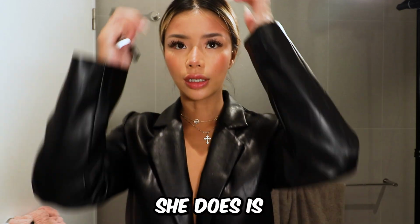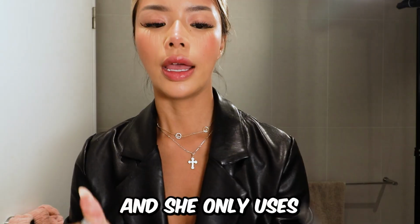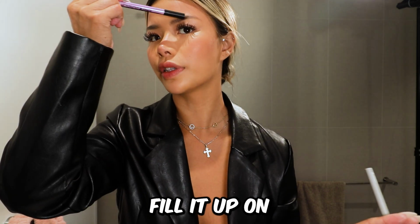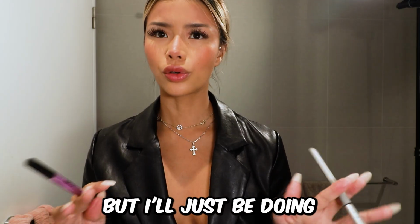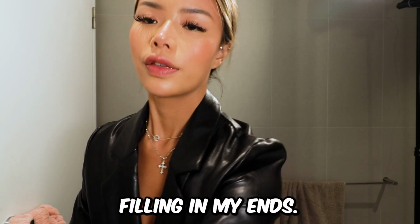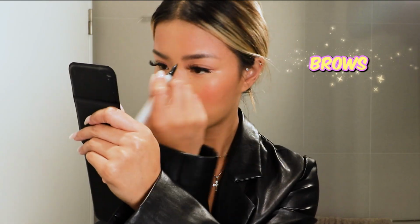So the next thing she does is fill in her brows, and she only uses a brow pencil to draw in the ends and fill it up on top of her brow. But I'll just be doing what I normally do, which is the inner strokes and filling in my ends.